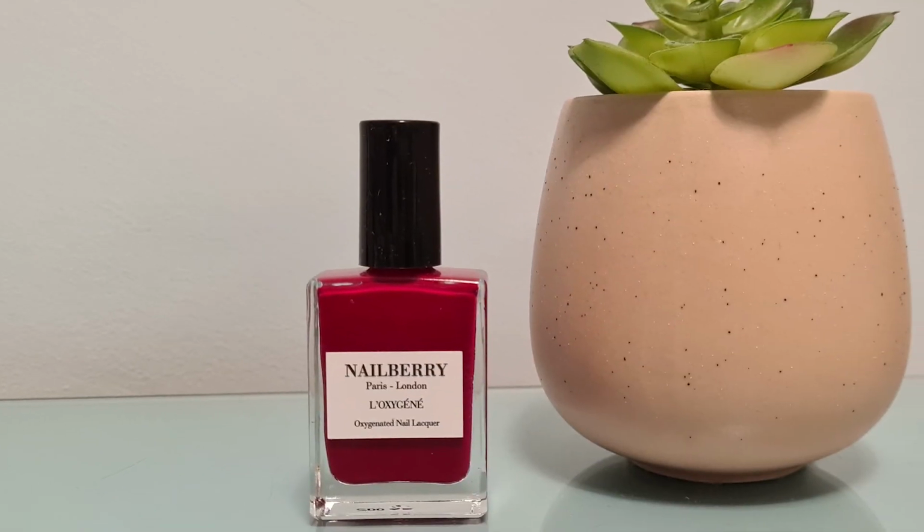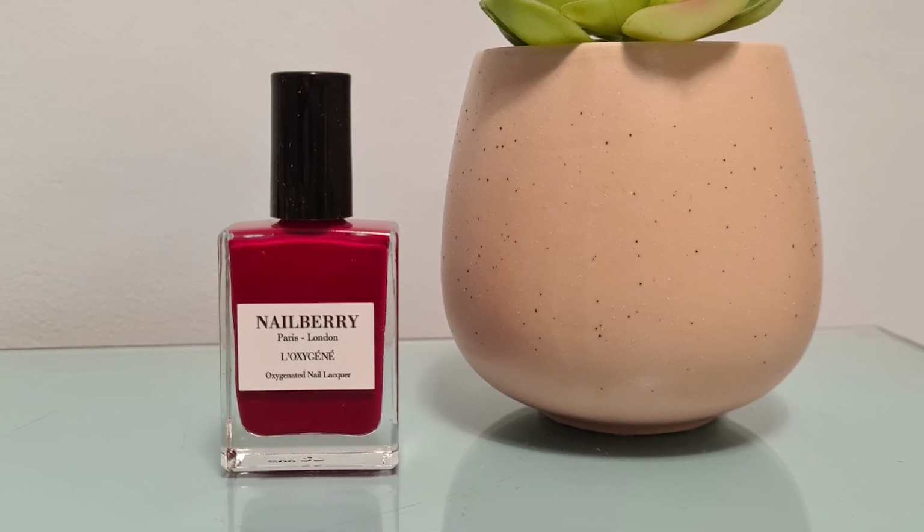And this one is from Nailberry. It is a full-sized item. The first one was also. This is worth £15. So this is in the colour Strawberry Jam.